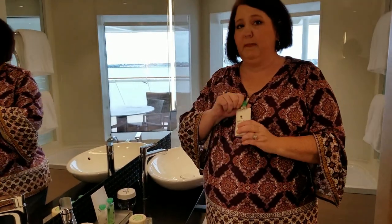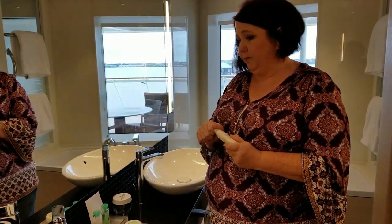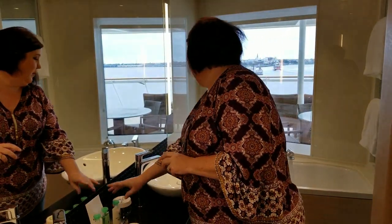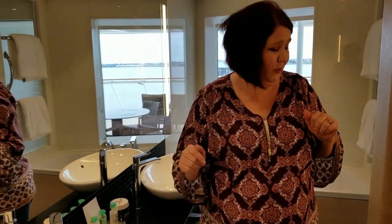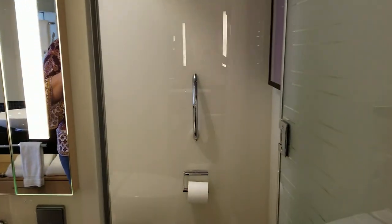And also you get this wonderful spa treatment with your Haven stays. This stuff is amazing. I think also they will bring you bubble bath for your bathtub. They did, at least on our last cruise. And here is the commode, and it's private. It has a door that shuts.